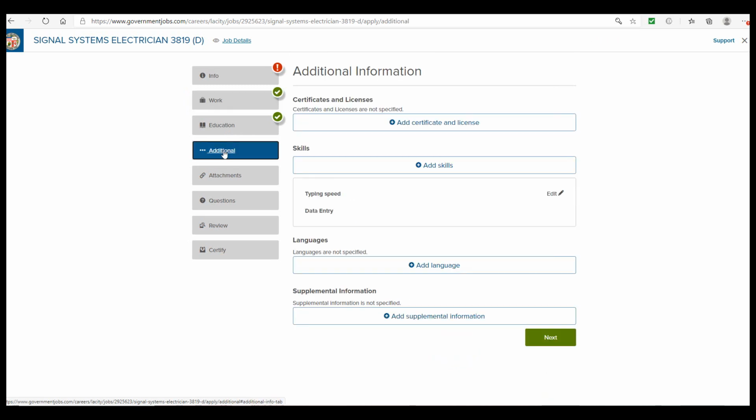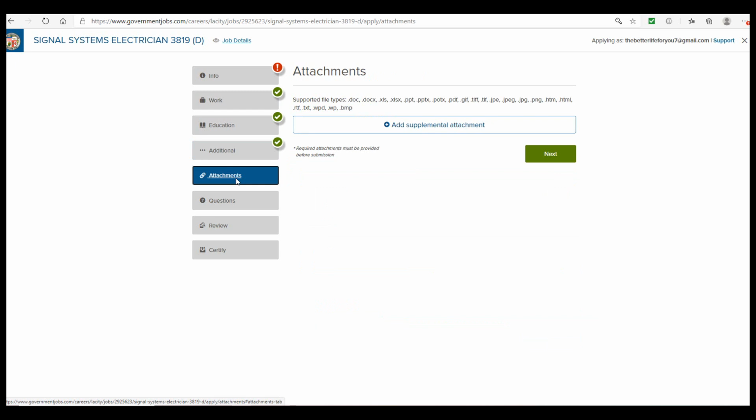So we did education. Additional. This is other stuff you want to add, like, oh, I have skills. I have a typing certificate. I have a Microsoft certificate. I'm certified in this or that or whatever. You can add this here. You can have anything in other languages you speak, other supplemental information, other skills that you might have, any licenses or certificates you might have, your truck driving license, a forklift license, your accounting license, whatever license that you have, you can put it up here. Attachments, and any other attachments that you have on your personal documents. Attachments meaning certificates you might hold, or other documents that support all of this other stuff up here.